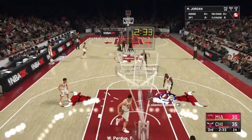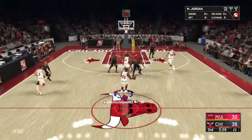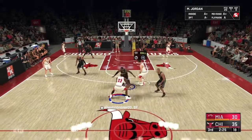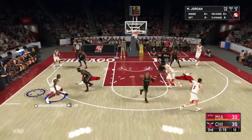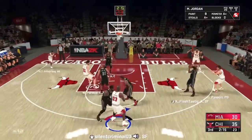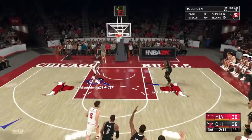The chemistry has been terrific. Really impressed with their offensive execution. And they double up Jordan. Pass to Purdue. Back to Jordan. To the right side. And here we go. Pass play.